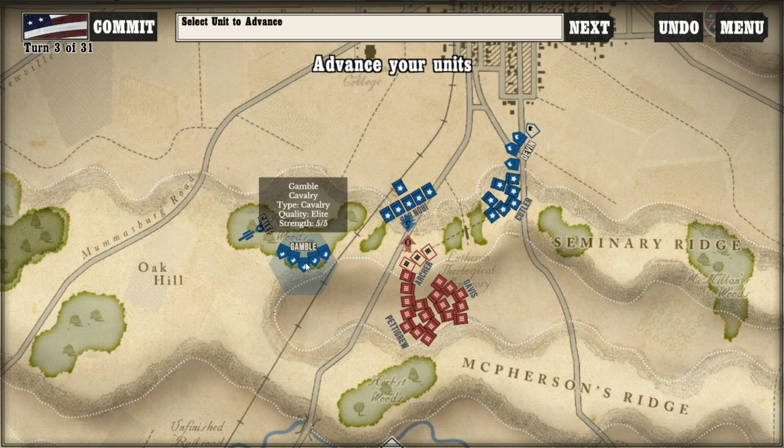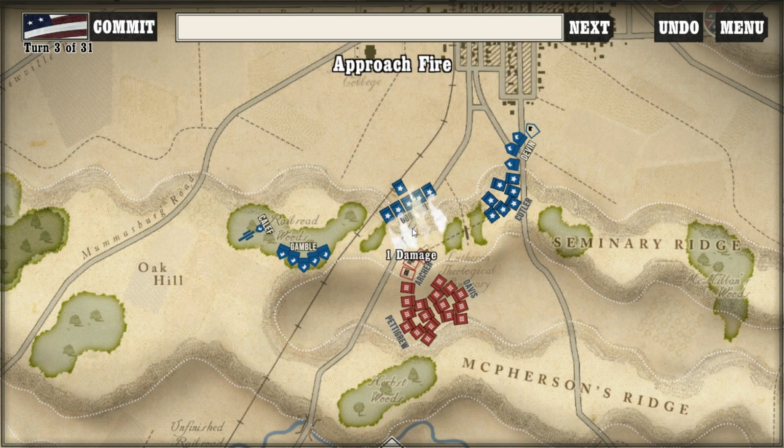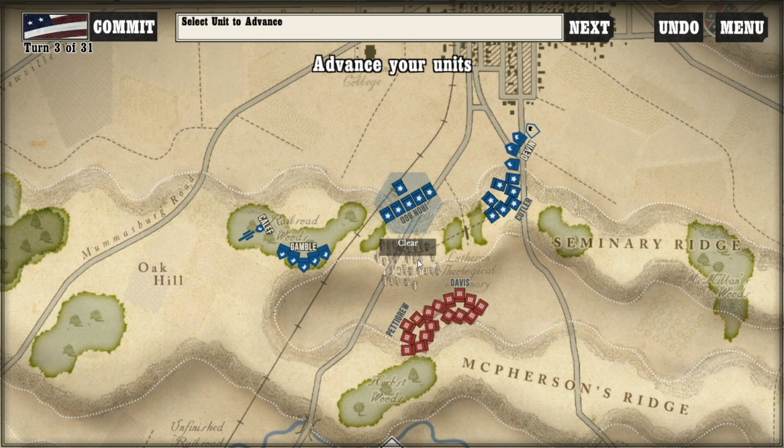So we're going to leave Gamble where he is, and because we destroyed that unit, it allows us to advance and kind of pauses the combat, but I'm not going to do anything with him, so I'll go ahead and hit commit, and then you'll see the Iron Brigade is fighting Archer, and likewise, they shattered Archer.